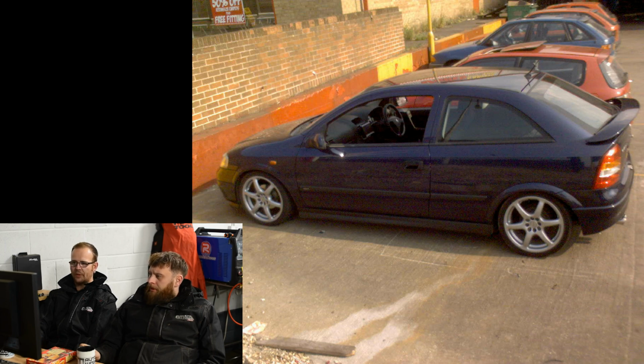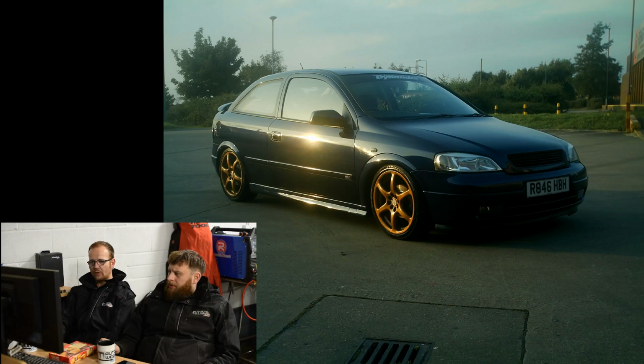In 2000, they changed it from a Sport, because that was the old badge branding from the Mark IIIs and other early Vauxhalls. They changed them to SXI. I don't really know what the SXI actually stands for, to be honest. I kind of lost interest after that. But yeah, it was a 3-door.